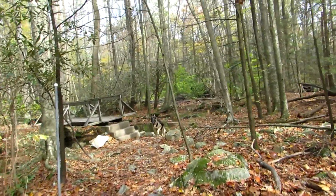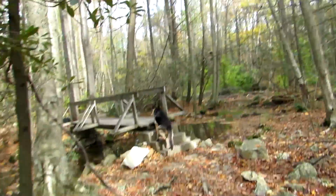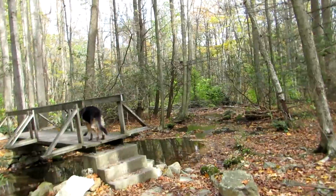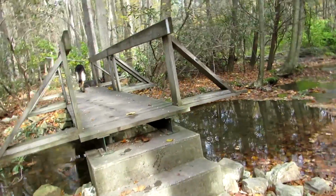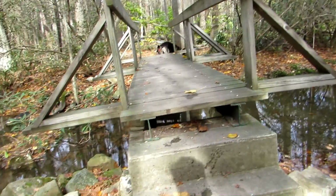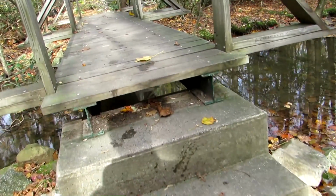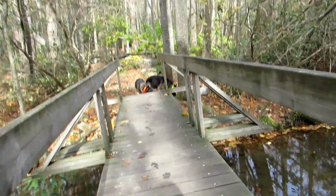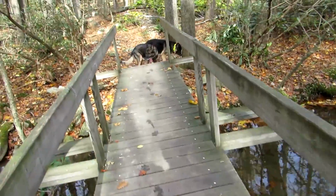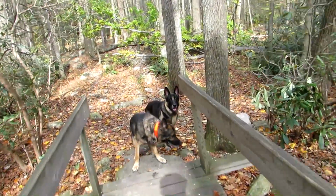One thing you can say for the Appalachian Trail, it seems to have a pretty good history, and it's well cared for. Now these are pretty significant steps, solid concrete steps over a steel girder bridge. I don't know how they got this here, but it's a very nice bridge to walk across.